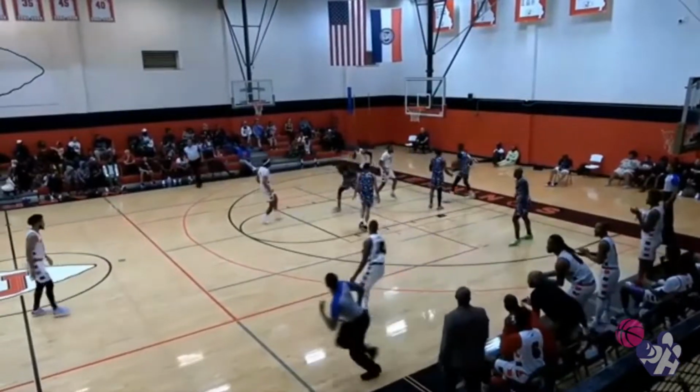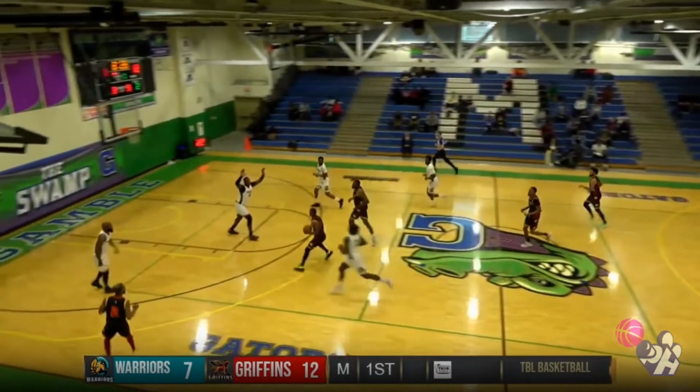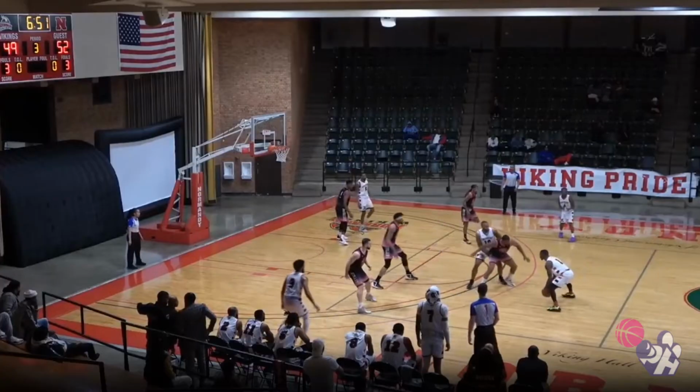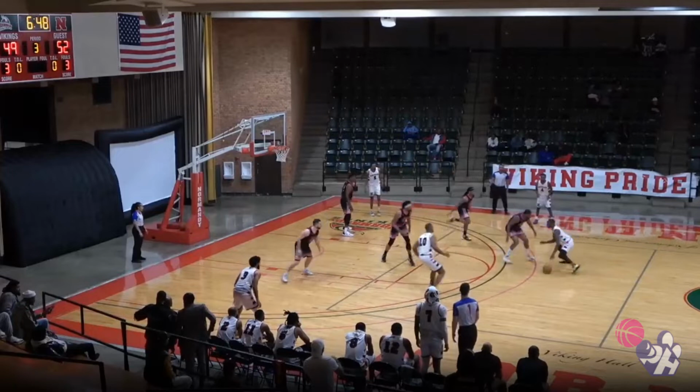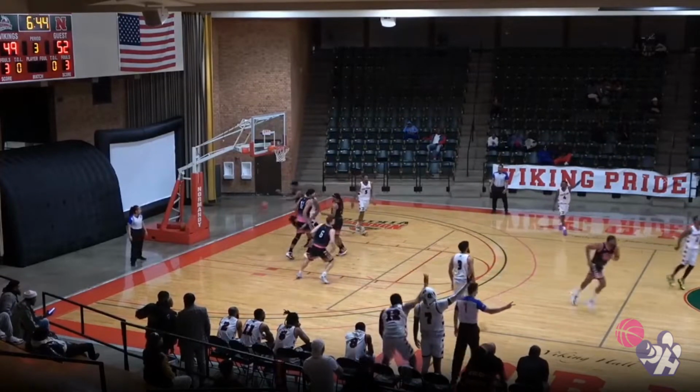Seconds remaining. It's off the back of the iron and heads out. Now St. Louis looking to move quickly. Some good movement, and rebound controlled by the Griffins to get a second chance opportunity. And a nice move and a great shot by.